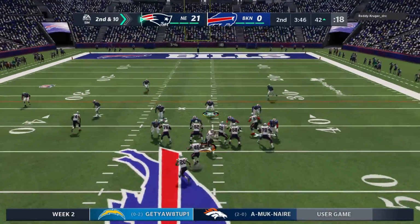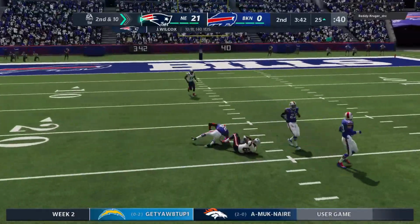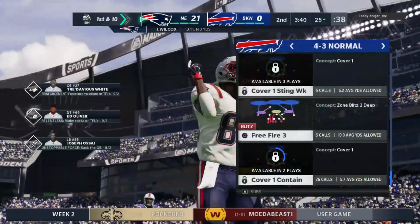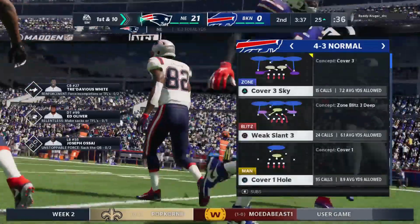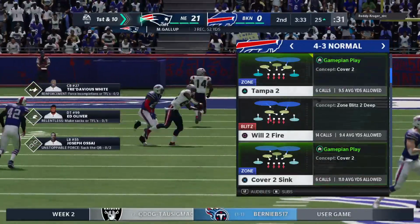42-yard line. Back to throw. Wilcox. And he's got a 1st down as a tackle is made at the Bills' 25-yard line. 17 yards on the pickup there, and the drive will continue. 1st down, Patriots.